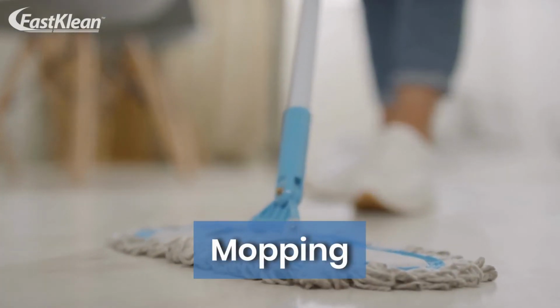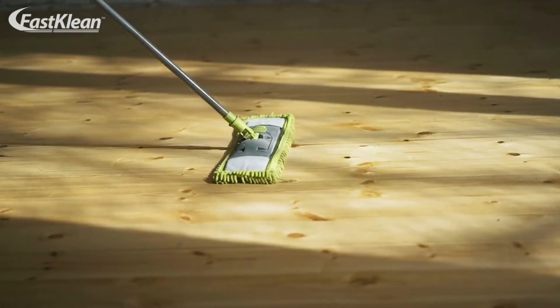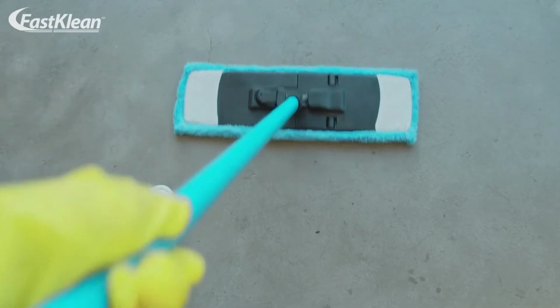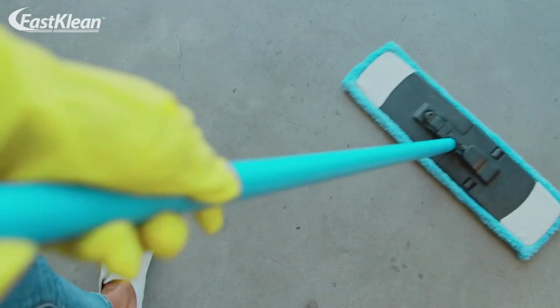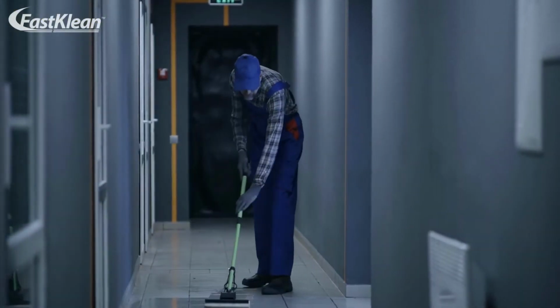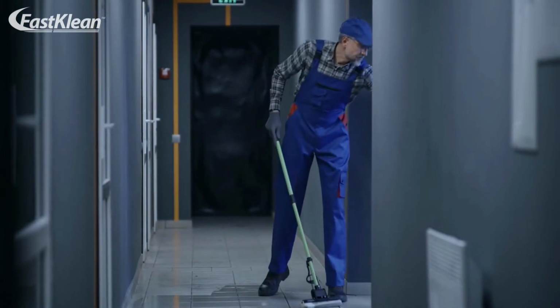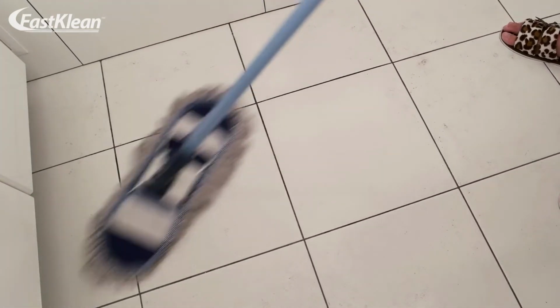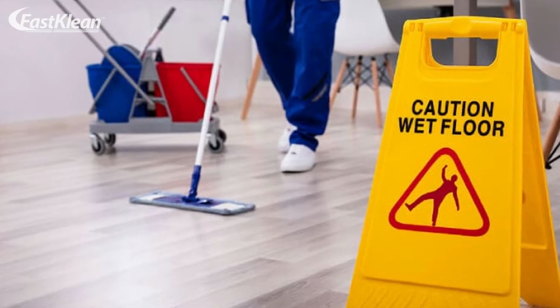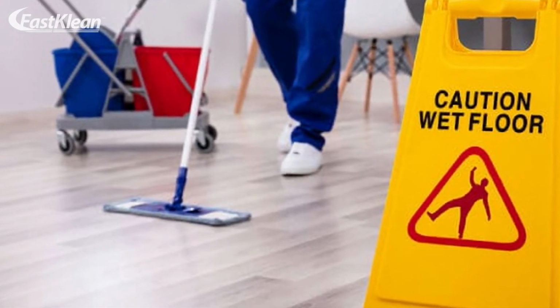Number 4. Mopping. After dusting, mopping is another not-so-fun activity for office cleaning. However, mopping is essential, especially if you have a non-carpeted office floor. Ignore this cleaning task, and your office floor will become full of gunk and grime. So, you must pay special attention to your office kitchen and bathrooms. You may hire a professional cleaner to mop your office floor every week.